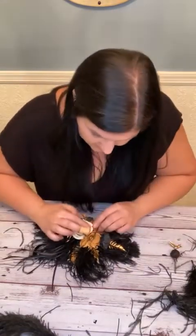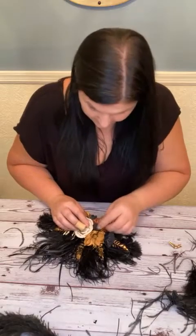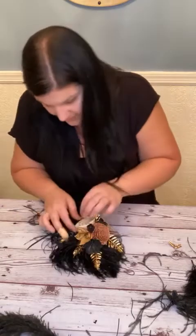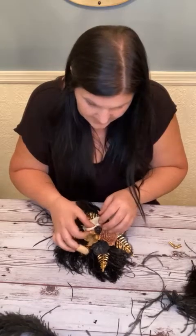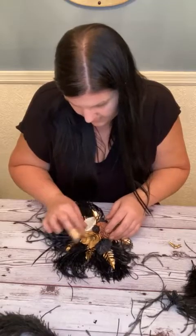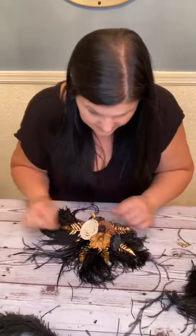Okay. Now this guy fell off. So I turned him just to be a little bit out. That way I don't just see the side of a rose, because obviously the front of a flower is always going to be prettier than the side of a flower. I just gotta wait for it to dry for a second before I add my last little feather bits.